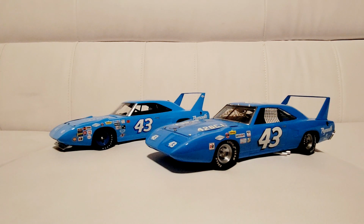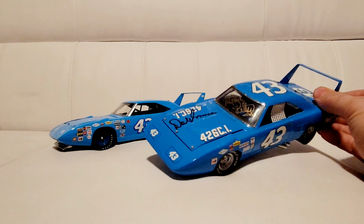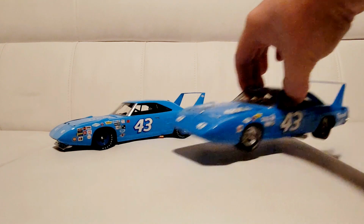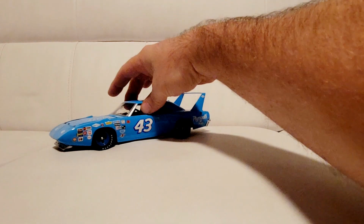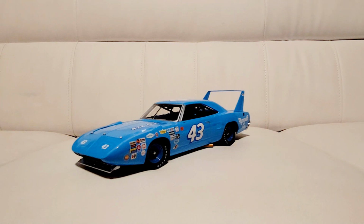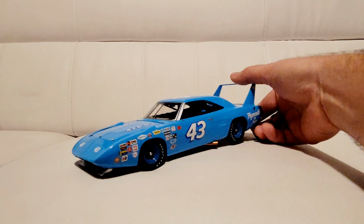Hey everybody, this is a Diecast review comparison video of the newly released University of Racing 1970 Plymouth Superbird driven by Richard Petty and this older release by Franklin Mint. So right off the bat, let's start with the brand new release here. This is the all new 1970 Plymouth Superbird driven by Richard Petty, the King, by University of Racing.